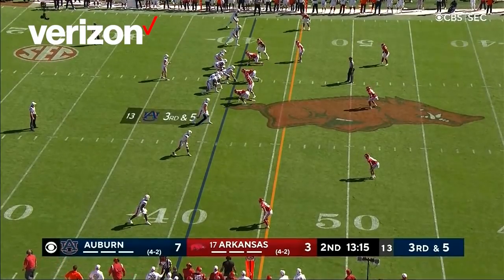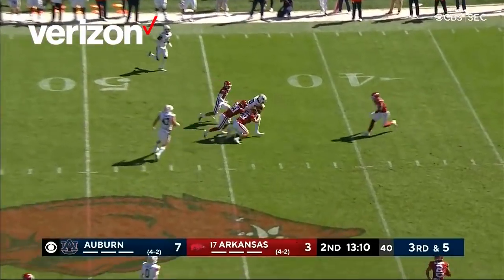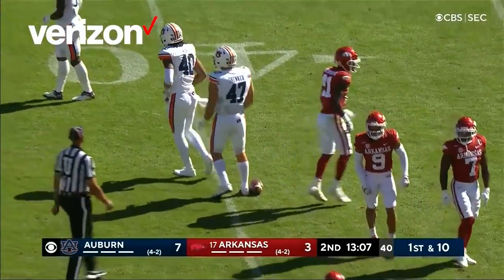5 wide set for Auburn. Nix, an empty backfield. They bring an extra man. Nix looks and he throws. It is complete into Arkansas territory. Down to the 40-yard line, Landon King.